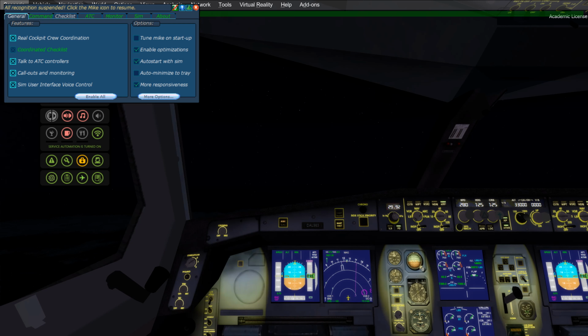Turn to heading 130. Heading 130, Delta 5591.